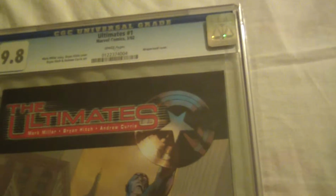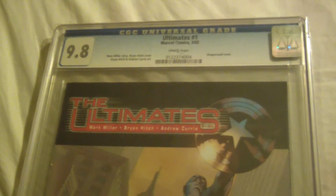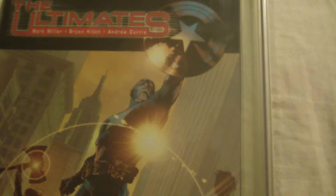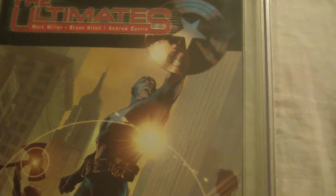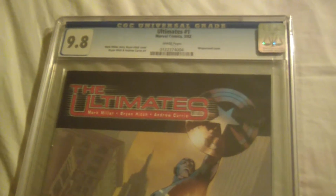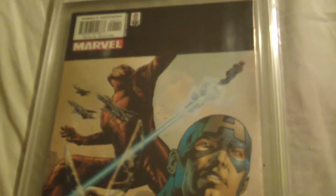This is my Ultimates number 1 first series, graded 9.8. This was Mark Millar's, Miller, spelled Millar, pronounced Miller. This was his awesome run on the Ultimates. And of course, this is double-sided. The image doesn't continue, but there is a new image on the back, which I think is just as awesome as the other one.